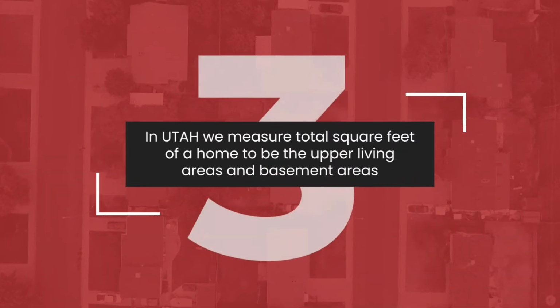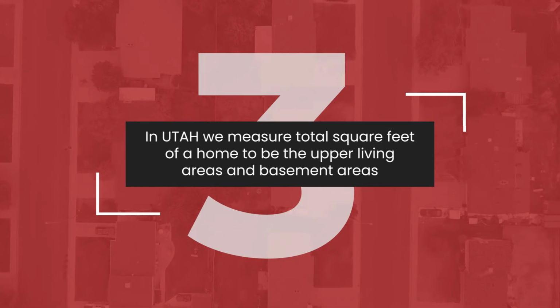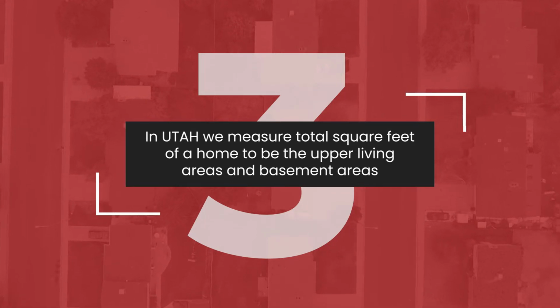Third, in Utah we measure the total square feet of a home to be the upper living areas and basement area. We do not include the garage. So a 4,000 square foot rambler or ranch, we call them ramblers, would generally consist of a 2,000 square foot basement and then a 2,000 square foot above ground level portion.